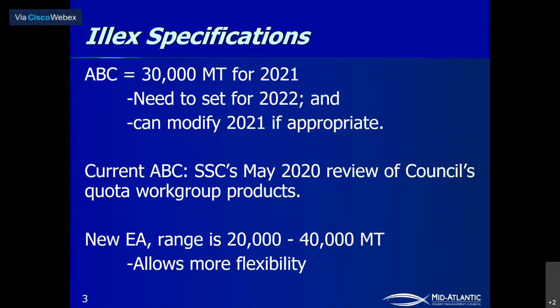The current ABC was generated from the SSC's May 2020 review of the council's quota work group products. That work group has been fairly quiet since. Some of the efforts have rolled in, and many of the same people are involved in the Illex research track assessment. One of the main medium-term tasks next on the block from the work group's perspective was some environmental analyses that are being worked on at the center. Once those are available, the council's quota work group will probably spin up again and see if some of those environmental analyses might suggest something, and how exactly it aligns and intermixes with the assessment, we'll just have to work through.